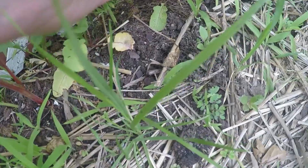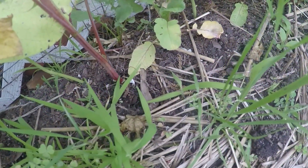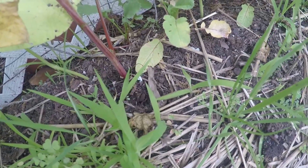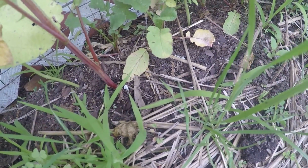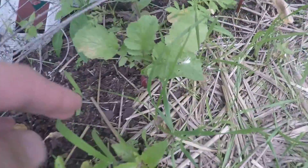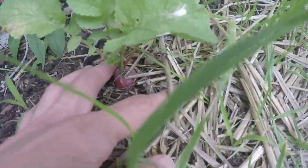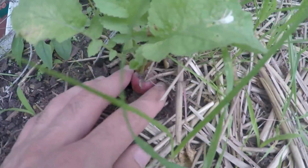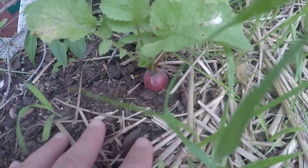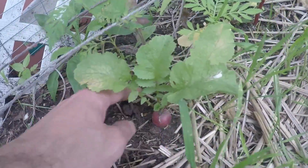I'm not sure if it's part of the companion planting that did that, because I've never seen our radishes grow like that. I thought I was just doing the ones we've been doing since day one, like this one right here. Oh, just saw a frog. This is kind of what I was expecting the radishes to be. You can see this one's going pretty well. I don't have a pole bean growing next to it, but there's a marigold right behind it on its way.